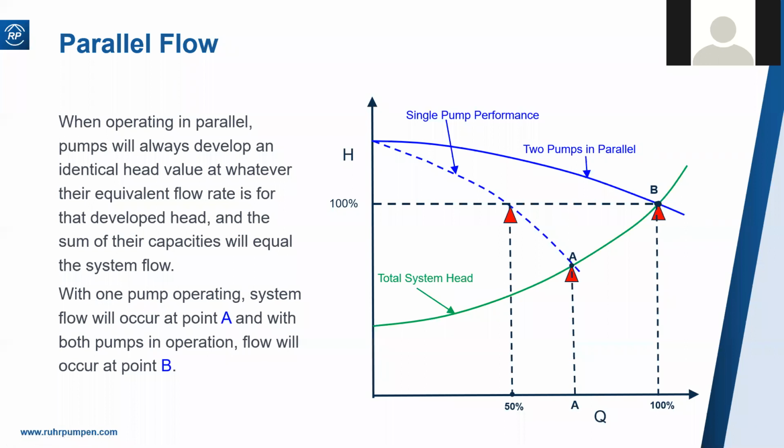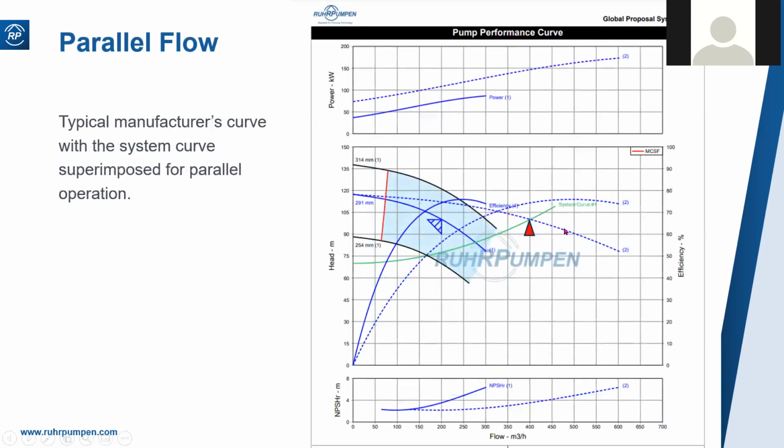Now, in 40 years in the pump business, I reckon I've received a system curve from the EPC or PMC no more than a dozen times, which is crazy. You should be sending us a curve more often than that. Anytime you've got a parallel operation situation, you should be sending us a curve so that we can check it. Any pump manufacturer should be able to give you a curve for two or more pumps operating in parallel like this, if you give us the system curve.